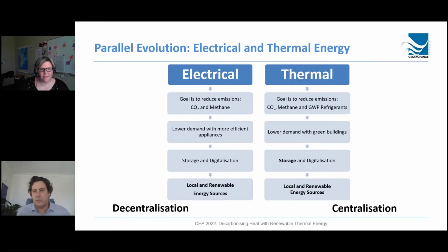So, evolution of the two, electrical and thermal energy. I utilise this because I find that for a lot of people, most people are really familiar with the energy supply, the electrical energy, this industry, or how we get that. Thermal is a little bit harder, or not as obvious to a lot of people. But basically we both have similar goals of reducing emissions, whether it's CO2 and methane, or global warming potential of refrigerants in the HVAC world, in the aircon world. But we're doing that now with lower demand because we've got more efficient appliances.